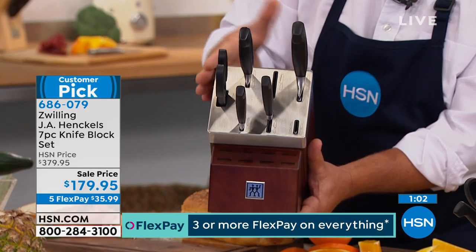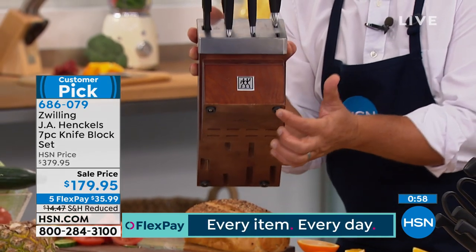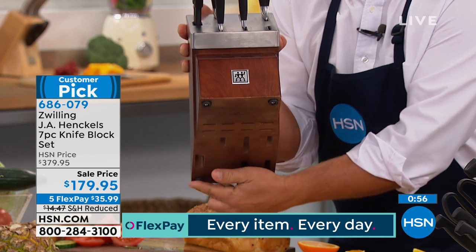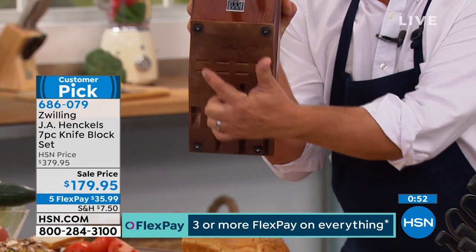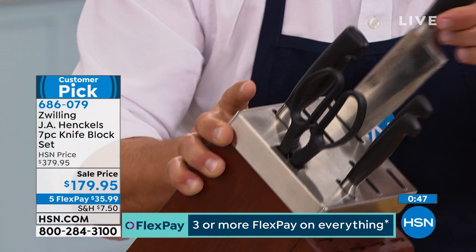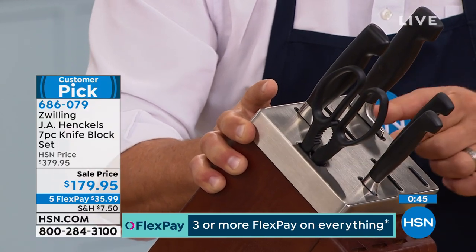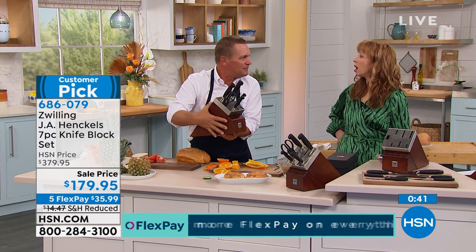It's got this beautiful stainless steel cap, an ashwood block. Underneath, there's four legs here that keep it stable on your countertop. But I want you to notice, too, you see the slots go all the way through the block? That way, any water or anything left on the knife when you replace it drains out, so you never have to worry about any bacteria or mold building up inside the block.